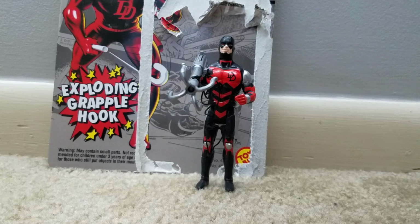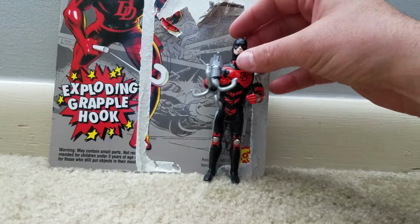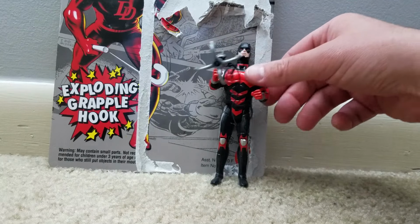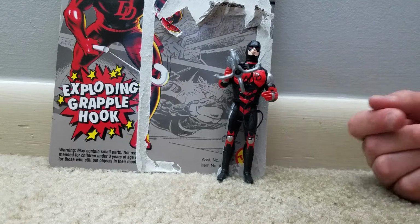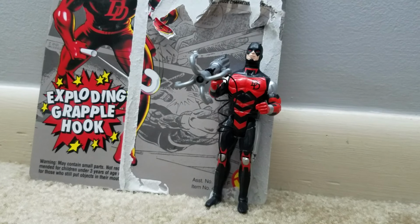because the first version would have been that red one, and that one's a little bit harder to find. You're going to pay closer to $10 or $12 for that one carded. This one, $5 or $7. So there you have it, Daredevil, Matt Murdock, Man Without Fear.